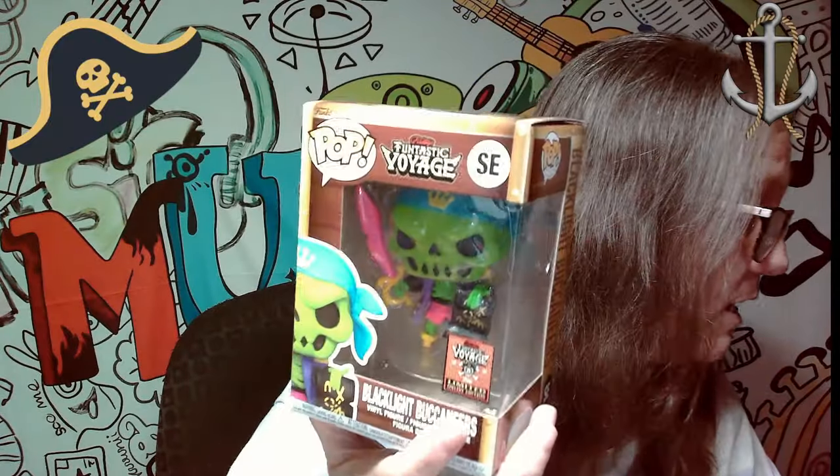Let me know what you think of these. Out of these three Pops, the Reaper, Captain Planet, and the Blacklight Buccaneer, which one was your favorite? Like I said, again, I think the Bitty Pop was my favorite thing out of this box.